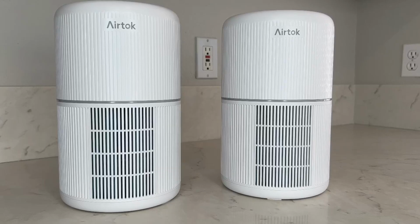Hey guys, we recently moved into a new house and we wanted to increase the circulation of fresh air and purify the space. So I found this 2-pack of Elf air filters for each of our bedrooms. And they come with everything included in the box.